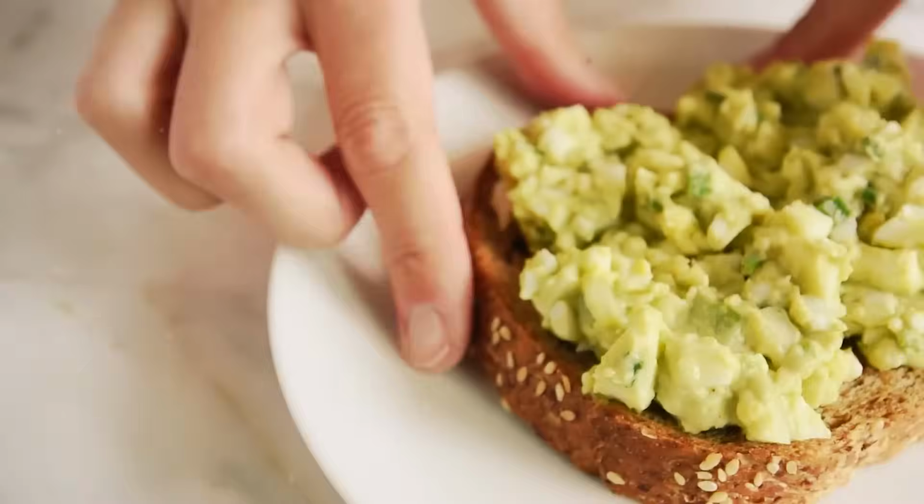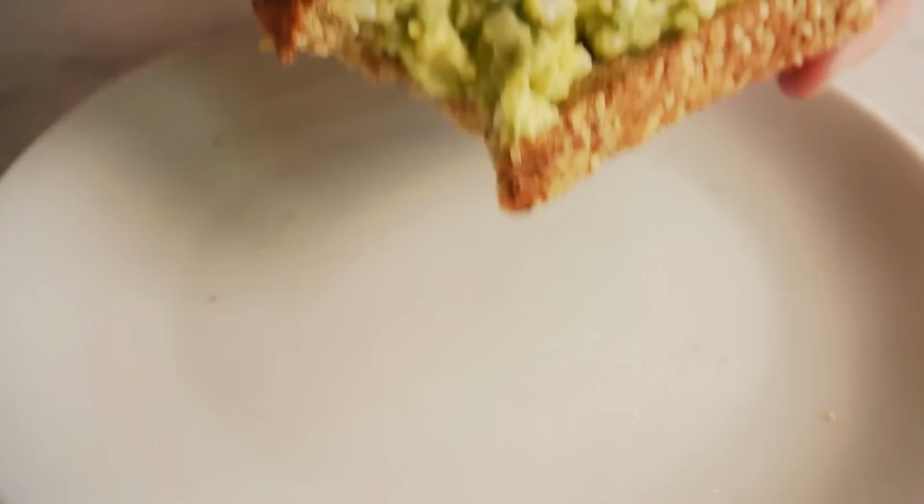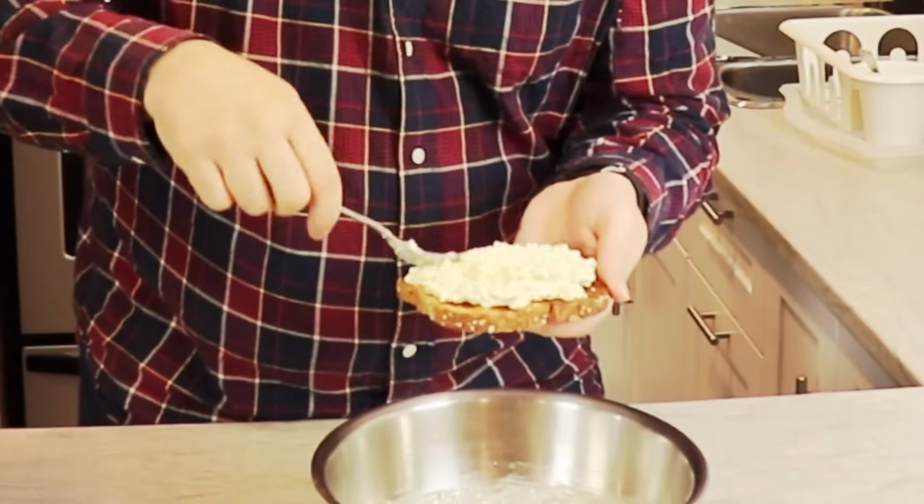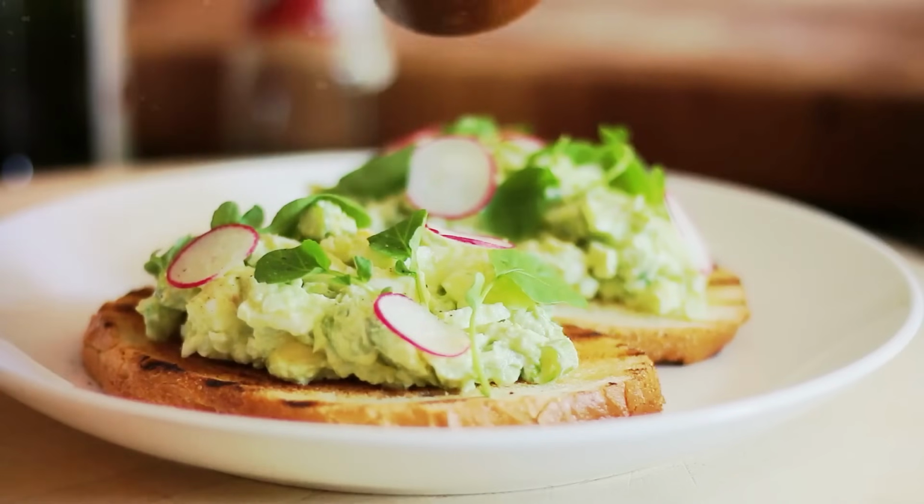This was not about fancy ingredients or gourmet flavors. It was the kind of recipe people leaned on when money was tight, time was short, and families still had to eat. You would see it at church luncheons, quick weekday dinners, or scribbled down on worn recipe cards tucked into kitchen drawers. It might be forgotten now, but egg salad on toast kept plenty of households going when they needed it most.